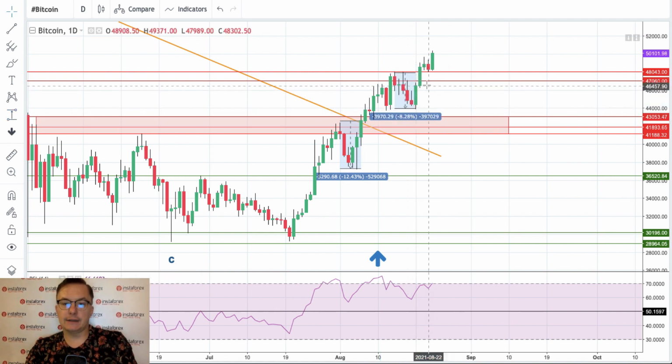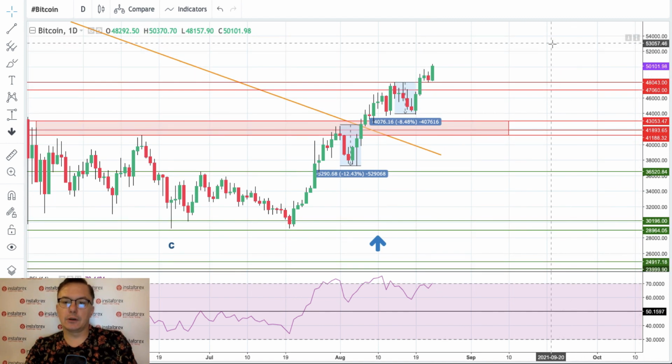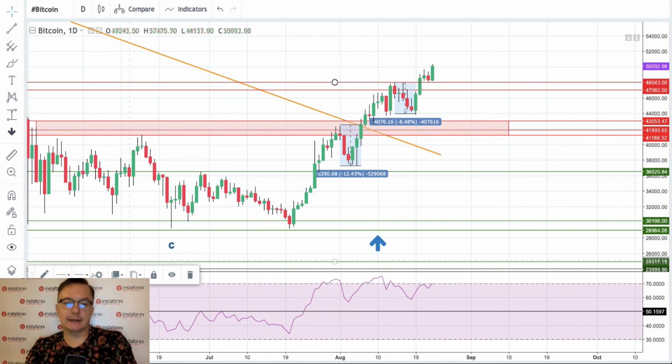Yes, 828, or even it might be 850. Yes, 850 is the recent pullback because of this negative divergence. Breakout, very nice candles here. Target $60,000. So all of these levels right now will act as technical support. So we can change the colors for them if you want to notice them somewhere.